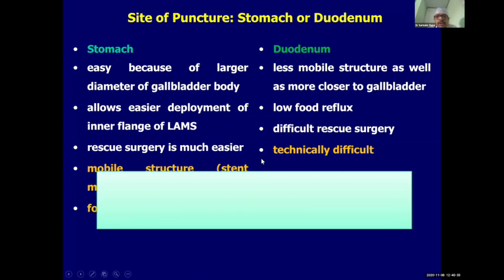Then what about the site, whether it should be stomach or duodenum? The stomach site is easy because you are targeting the gallbladder body, which has got a larger diameter, and it allows easier deployment of the inner flange of LAMS. And importantly, in case you fail or there is a complication, rescue surgery of the stomach is much, much easier as compared to rescue surgery of the duodenum.